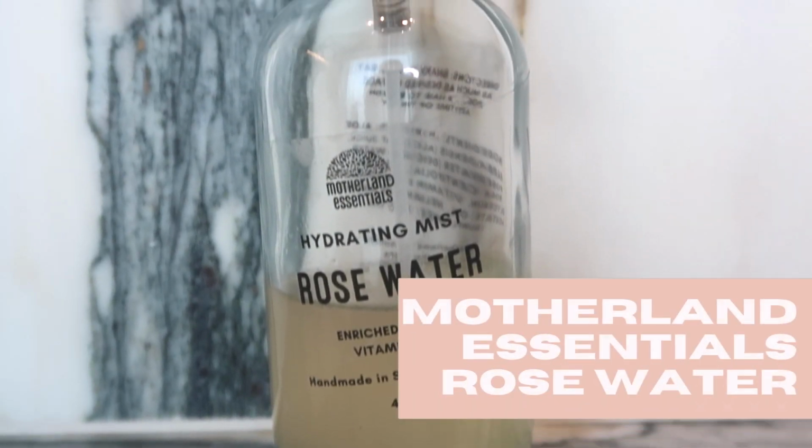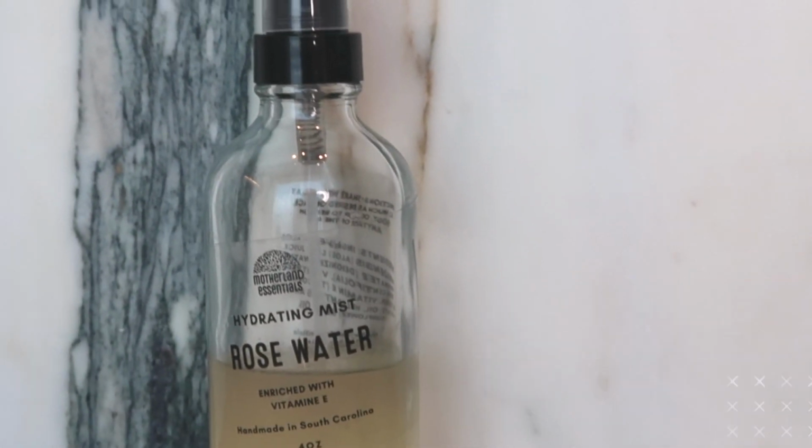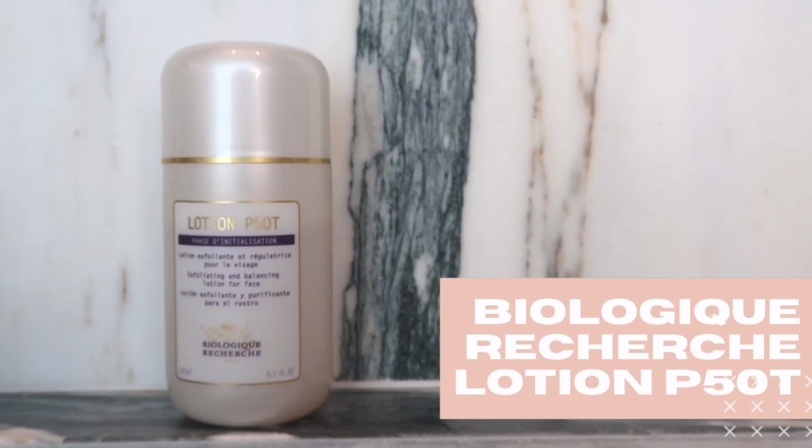My next step is I use Rosewater. The brand is called Motherland Essentials, and it's from my hometown of Charleston, South Carolina, so big fan. After I've done the Rosewater, I like to let it sink in a little bit. I go and make a coffee, and then when I come back, I do my toner, which I use Biologique Recherche. Yes, I know I'm not pronouncing it correctly.